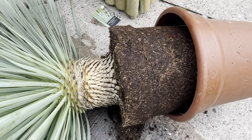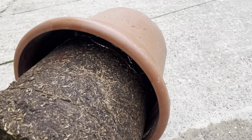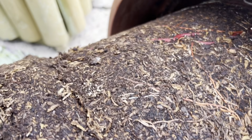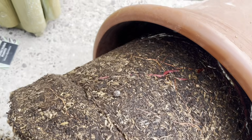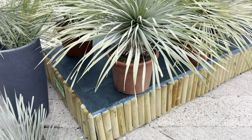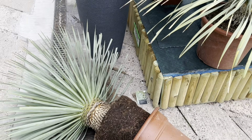And here we are. So I've taken it pretty much out of the pot. I'm here in my work clothes, so I don't want to get too dirty with it, but you can see some nice white roots down there and quite a decent root system. They've been in these pots for a little while by the looks of it, and the plan is to keep these in the pots for another year. Part of the garden that we're doing at my parents' house isn't going to be ready until next year, so I'll just give this one a quick check as well, and then I'll put them through the checkout.